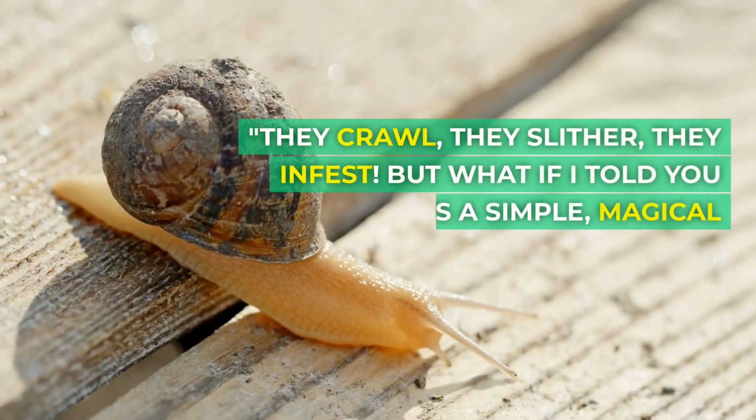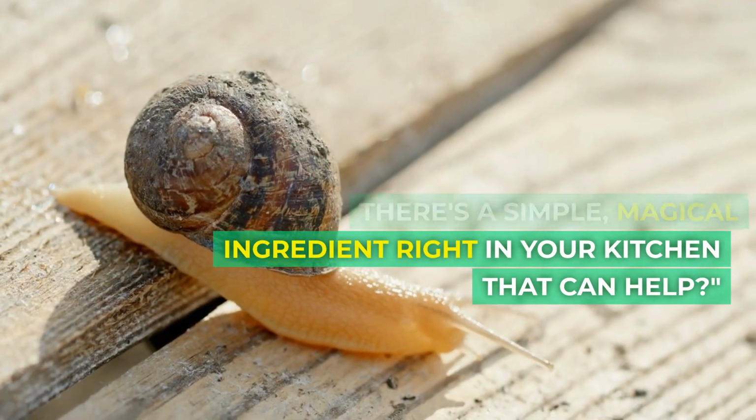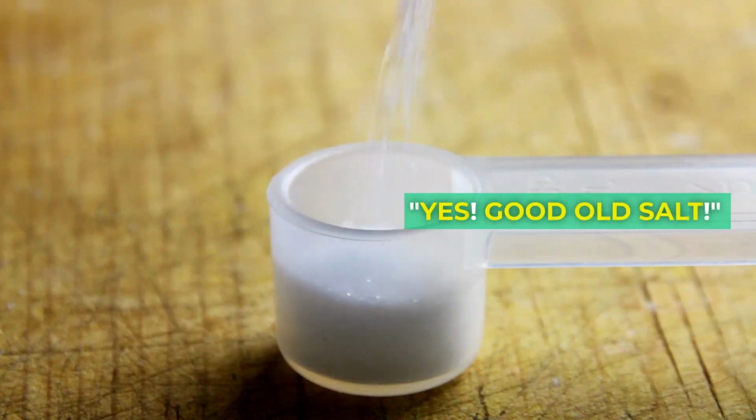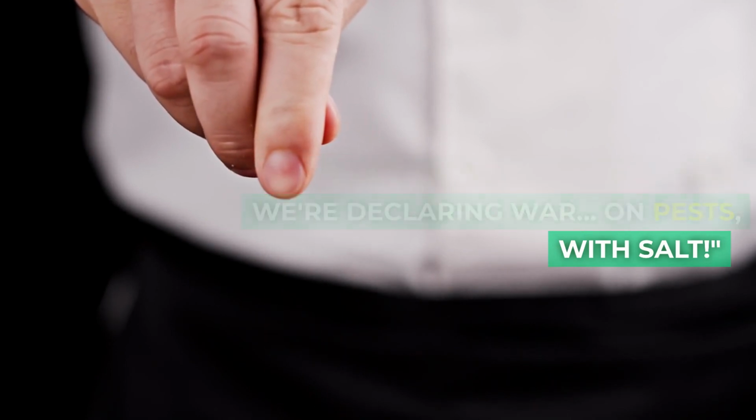They crawl, they slither, they infest. But what if I told you there's a simple magical ingredient right in your kitchen that can help? Yes, good old salt. We're not cooking today, folks. We're declaring war on pests with salt.